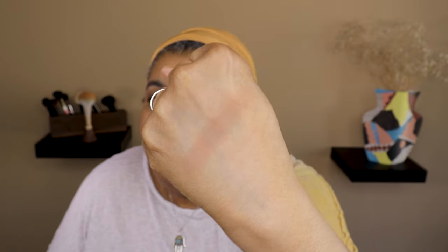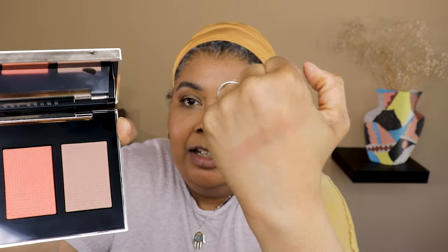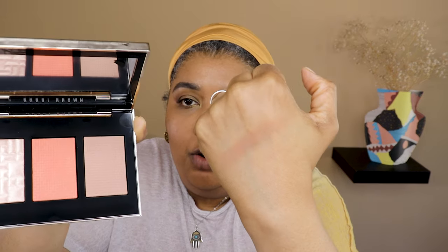I'm up to my bronzer portion of events. Okay, so here is the medium bronzer. It looks much lighter than it swatches in the pan. So there's almost a rosiness to it on me. There's a little bit of an undertone going on. So we'll see how this works out.